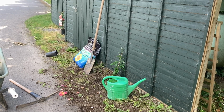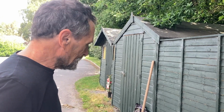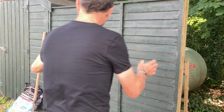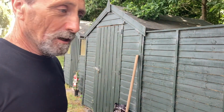We probably will put that red one in there. I won't do that today. But what else? We paint that trellis and put the trellis there, and we keep an eye on it. And I can bet in a month's time, 6 weeks' time, that will be full of orange flowers.